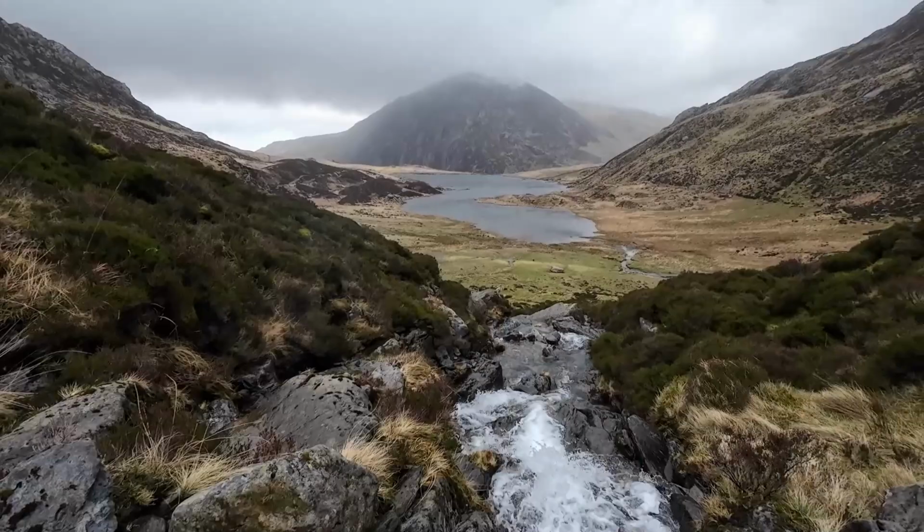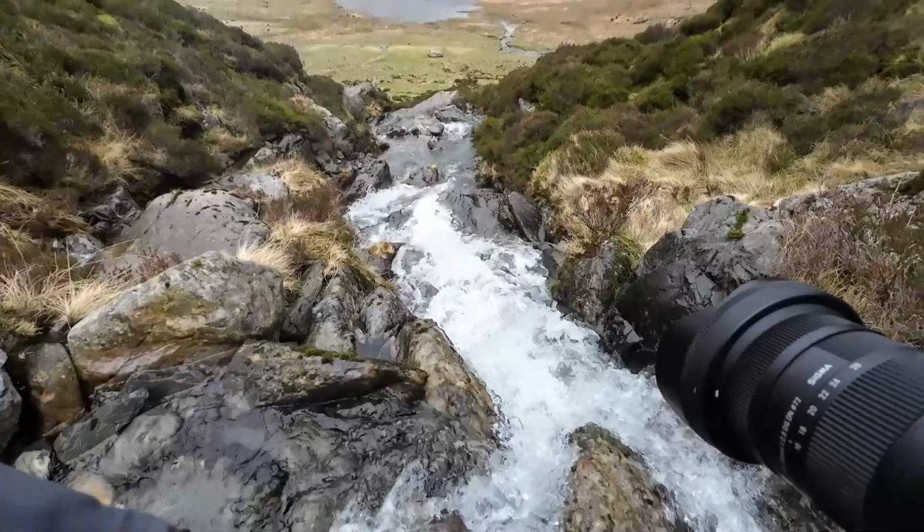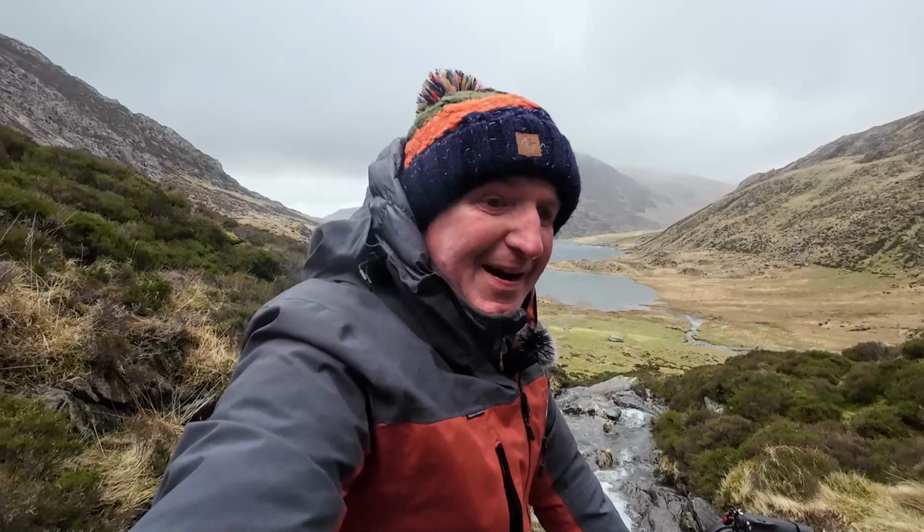So yeah, I'm on a vertical orientation for this one, just basically shooting straight down this waterfall. I've been messing around with the ISO and stuff like that, only because I want to try and get that 1/6 of a second shutter speed. Probably 1/4 of a second is my go-to. So I'm on 1/4, 1/6 of a second.